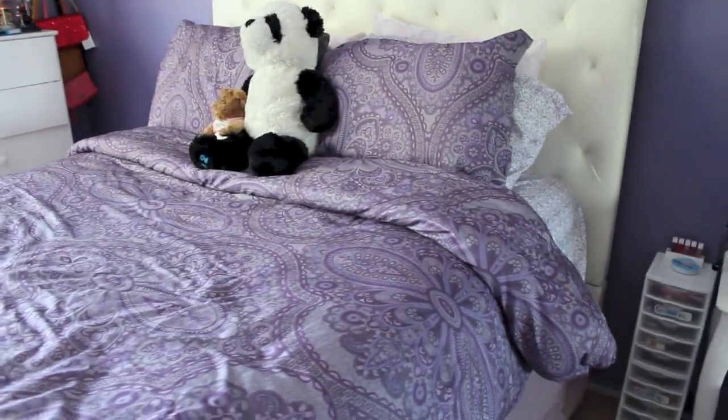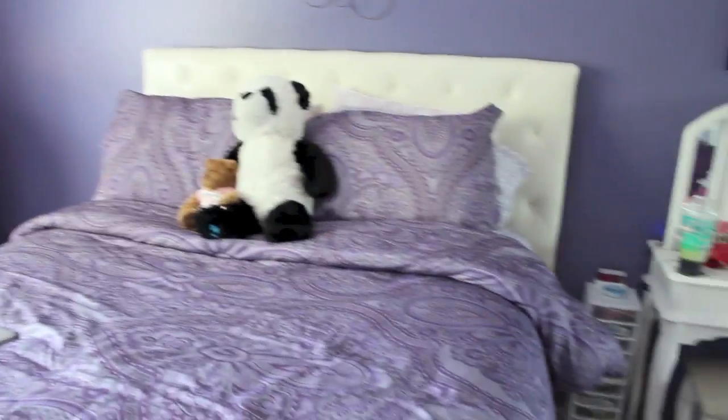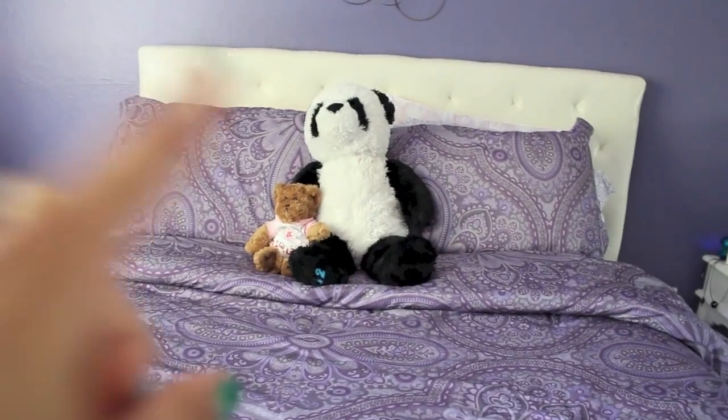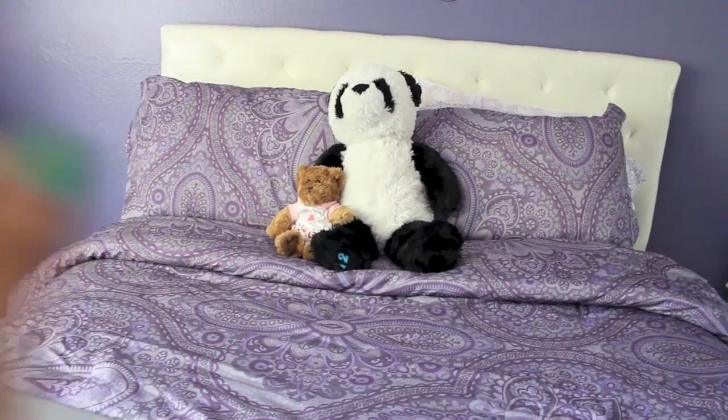This is my bed. I love my bed so much. It's so comfortable. And I have my laptop, which is usually where it hangs out, just on my bed. And then I have my panda bear and a bear my sister got me.